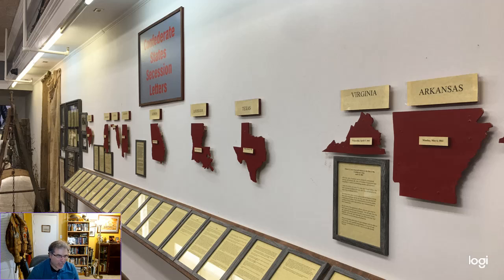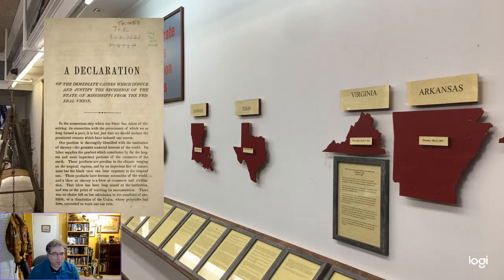And by reading the Declaration of Causes by each Southern state, they make it very clear why they are leaving the Union. And just to give you an example, this is the Declaration of Causes for the state of Mississippi. And it states a declaration of the immediate causes which induce and justify the secession of the state of Mississippi from the federal union. And they make it very plain.